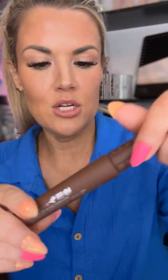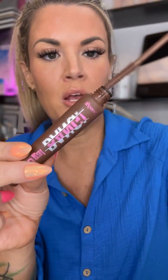And then I use this. This is the Bad Gal Bang mascara that Benefit sent me. They sent me a red one, a black one, a waterproof black one, and a blue one. They're gorgeous.